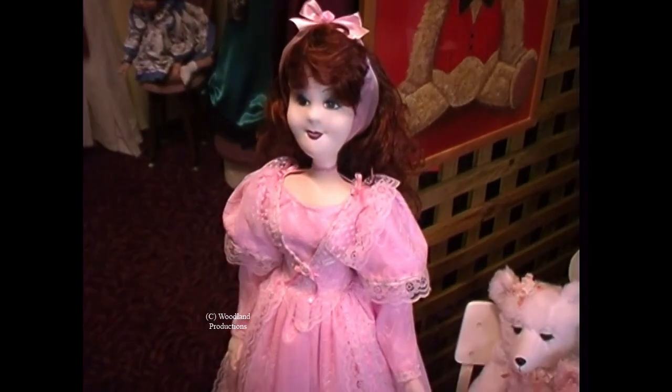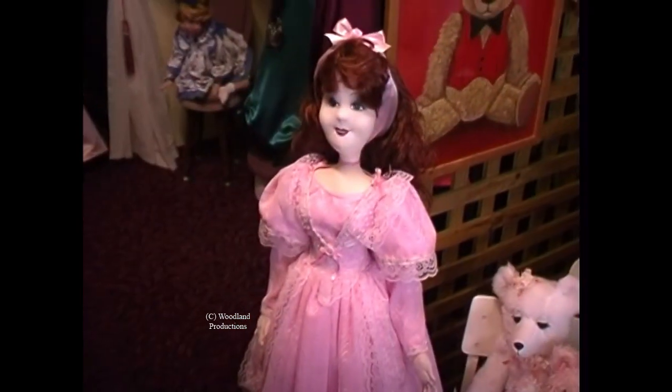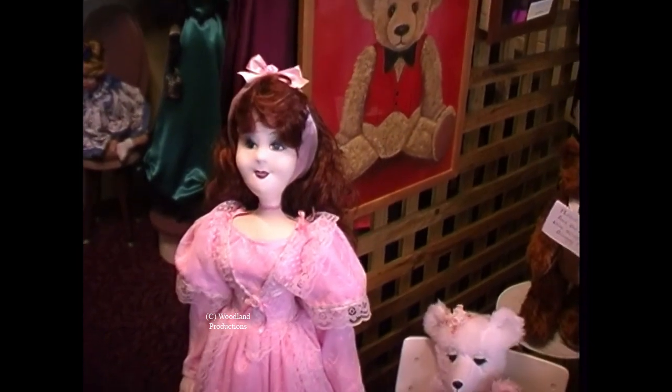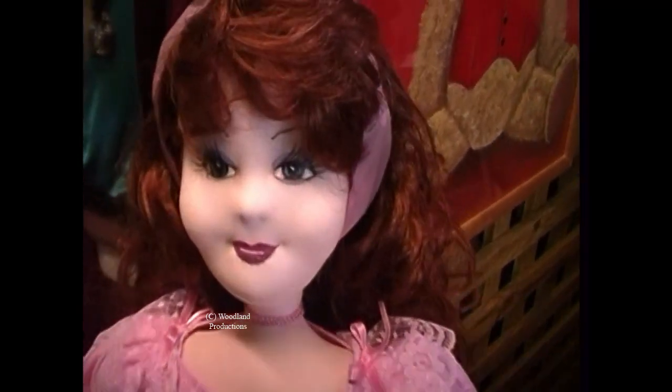Do you have a favourite? Oh, I have a few favourites here. Yes, which is one of your favourites? She's one of my favourites, that one there. So she's made out of... She's just fabric, all fabric. And the eyes are beautiful. Yes, painted on. Painted eyes, painted mouth.